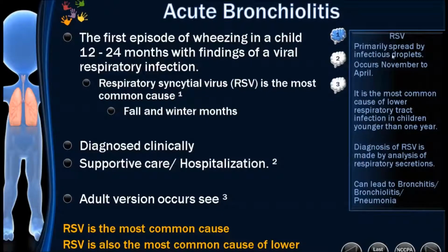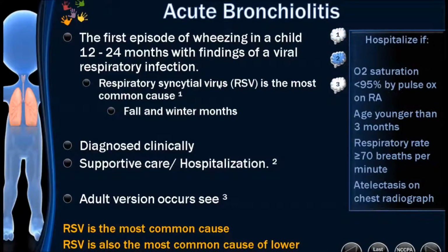The RSV is primarily spread by infectious droplets. It's the most common cause of respiratory tract infection in children that are less than 1 year of age. Look for the wheezing as being the clue. It doesn't mean they have asthma. Usually it's RSV if it's the first time. RSV is diagnosed by respiratory secretions, and it is the most common cause of viral pneumonia in children.